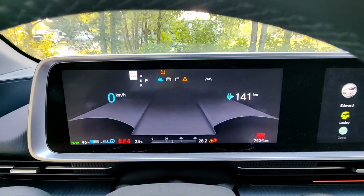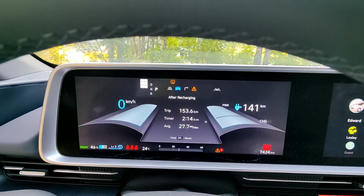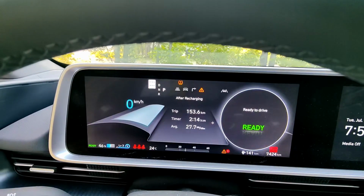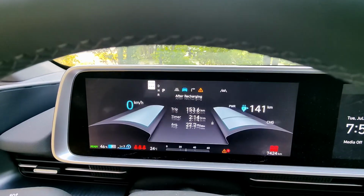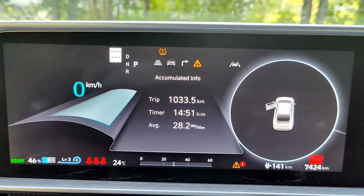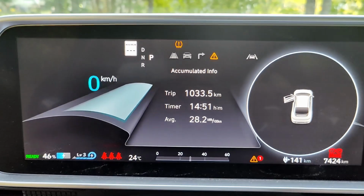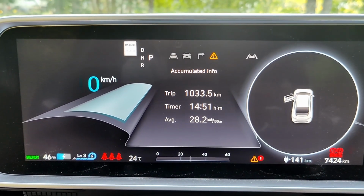Ignore my tire pressure monitor warning. All right, so the consumption wasn't spectacular up to Drumheller, but this is what it's looking like so far. So 1,033 kilometers, total time driving, 14 hours and 25 minutes, and 28.2 kilowatt hours per 100 kilometers. Take all of that with a grain of salt because there was a lot of standing around and not driving with the car running. So it calculates that in the time as well.